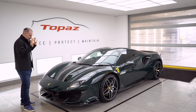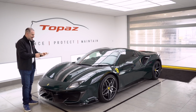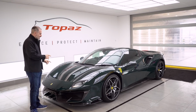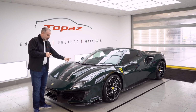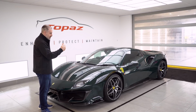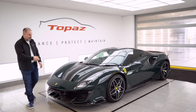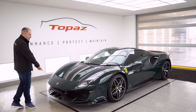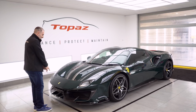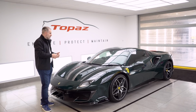From a specification standpoint, first of all, I just want to say it's awesome, because if you look at the colors and how they match, Argento Nürburgring on the stripes and Verde British Racing Green on the exterior of the car, it looks absolutely fantastic. And if you look at how it tapers, the actual lines going all the way from the front across to the back, it looks epic.